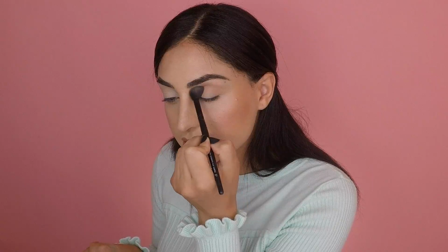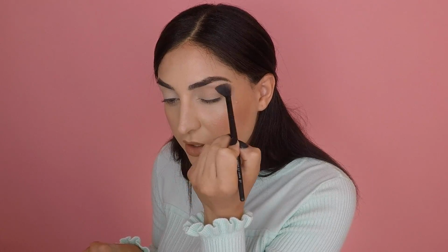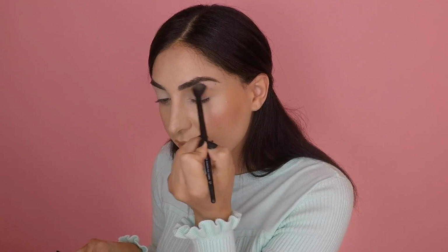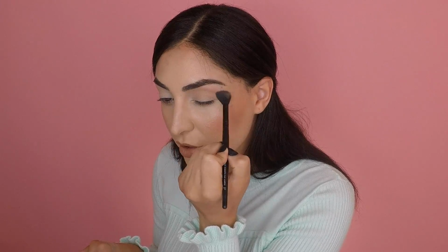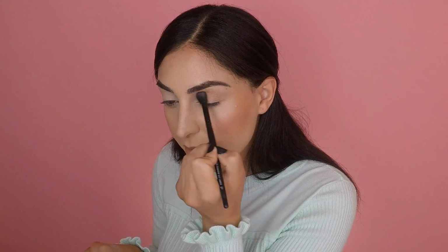Perfect. And then once you're done distributing that color onto the crease, I like to take whatever's left over on my brush and just fade it out on the crease. I'm not moving from that spot, but I'm blending it outwards, so there are no harsh lines. So now I'm going to go ahead and do the crease on my other side.